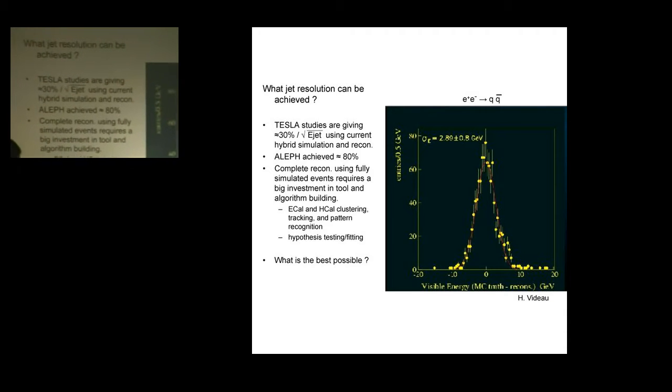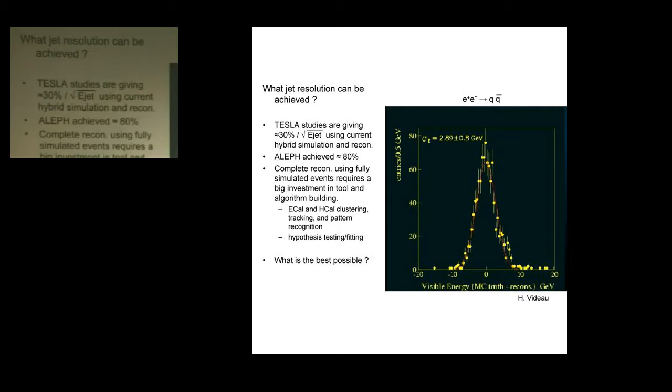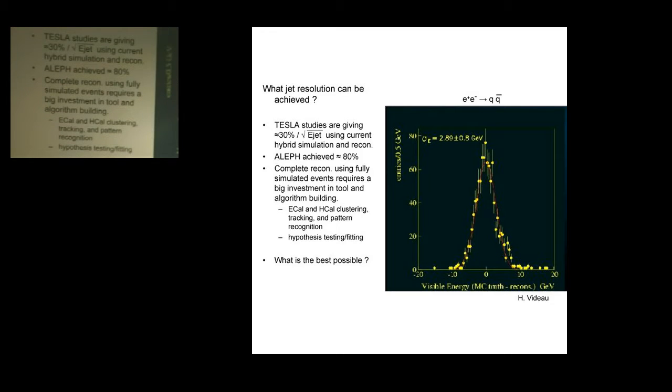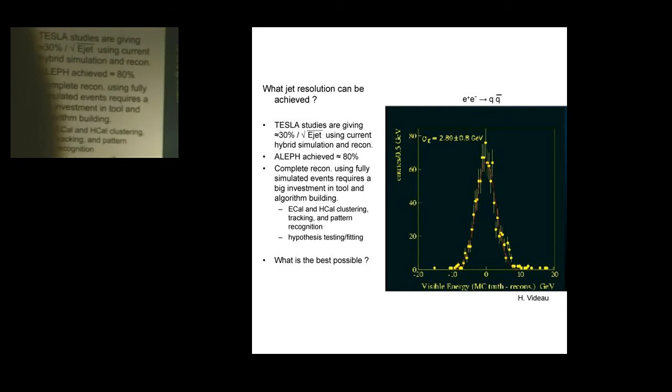Okay. What sort of jet resolution can be achieved? We've been using just the simple process, e+ e- goes to q qbar, as sort of the standard candle for these studies. Here's an example from the Europeans showing the resolution they achieved with a fairly realistic simulation in the Tesla detector. They're achieving about 30% over square root of E. I'll talk about what their detector looks like in a minute. This can be compared to Aleph, using basically similar techniques, at about 80% over square root of E.